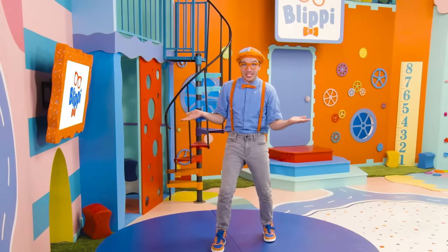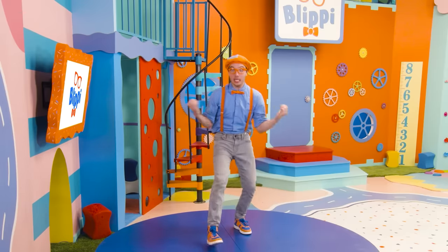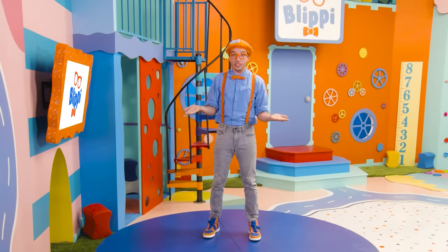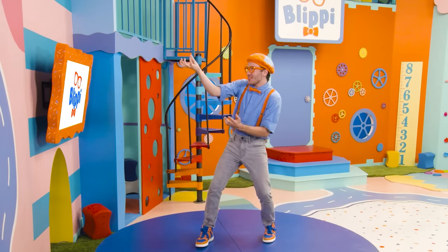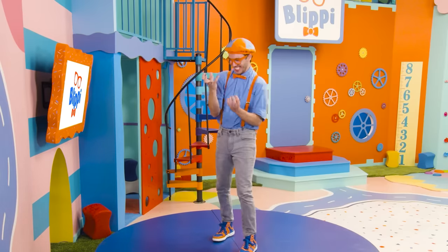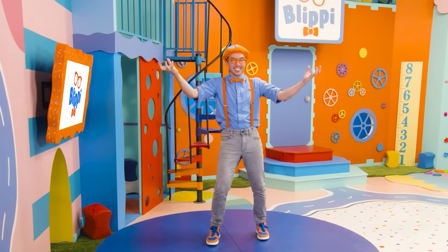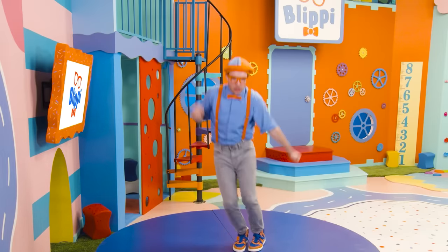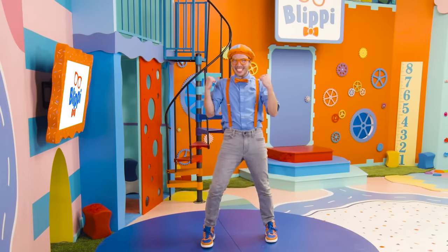Whoa, all that sweet, sweet orange juice has me in the mood for some sweet, sweet dance moves. Yeah, let's do the OJ twist together. And here are the moves. Do you remember how we picked oranges with Amy? Yeah, you grab the orange and then you twist. And you pull it up. And then you have an orange. So that's what we're gonna do. Grab an orange, and twist. The second step is to have lots of fun and jump around while you're doing it. I'm so excited to dance with you. Let's go.